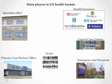And then the other program that the government offers is the VA system, for former military officers or military personnel. This is a health insurance system, and then we have the Children's Health Insurance Program. So these different types of programs are funded by the government. So that's how the whole system is funded.